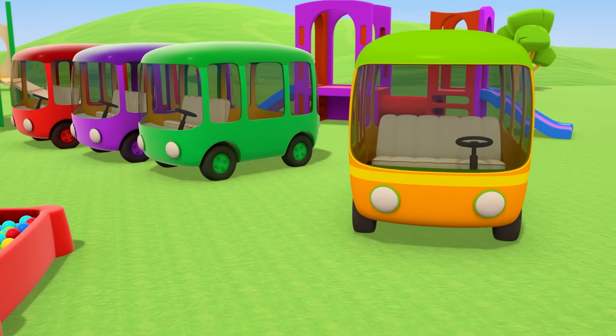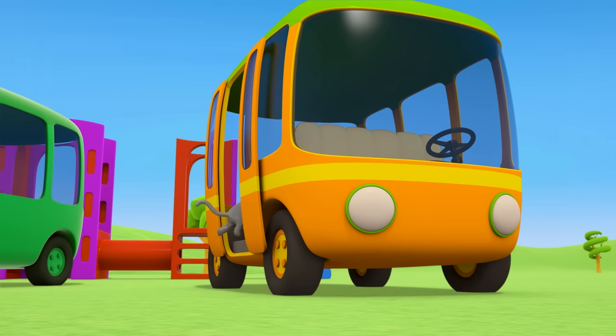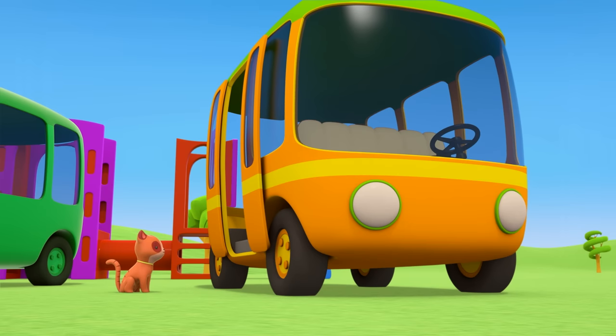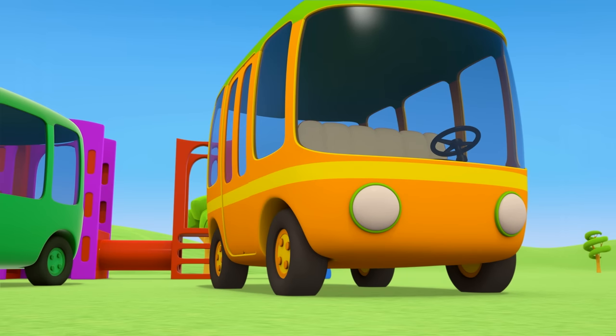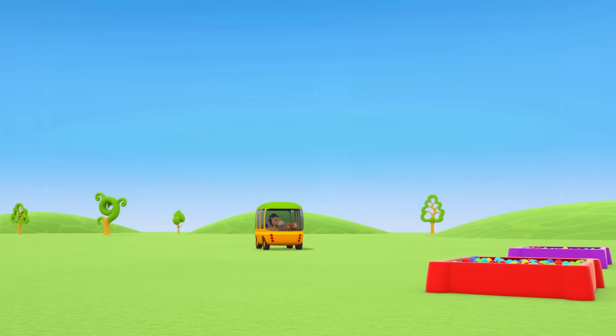At the bus stop, the orange bus with the yellow stripe has arrived. The bus will take everyone home. Come on, kitten. The bus is waiting. Buses, thanks for doing a great job.